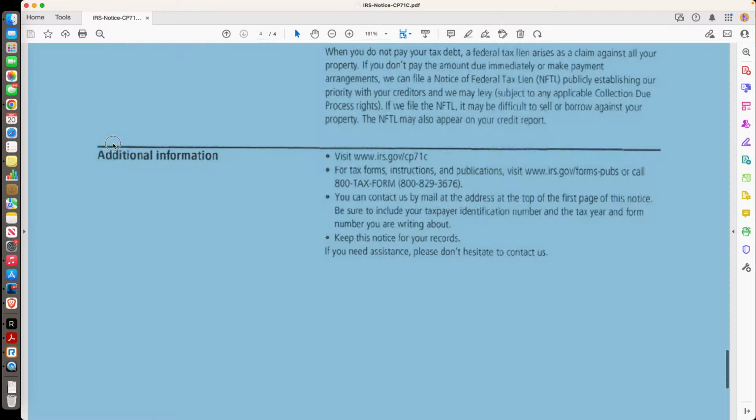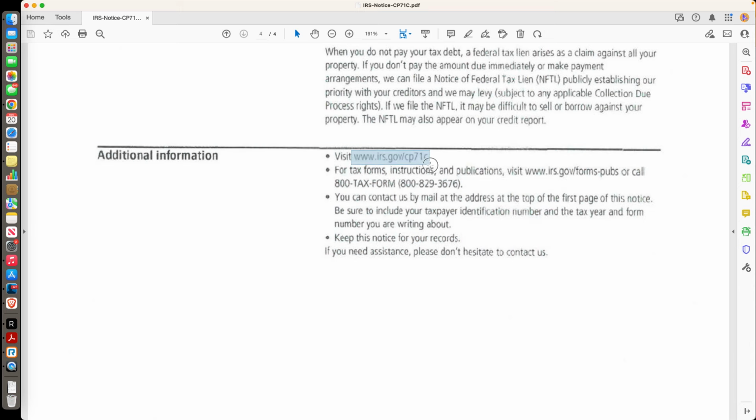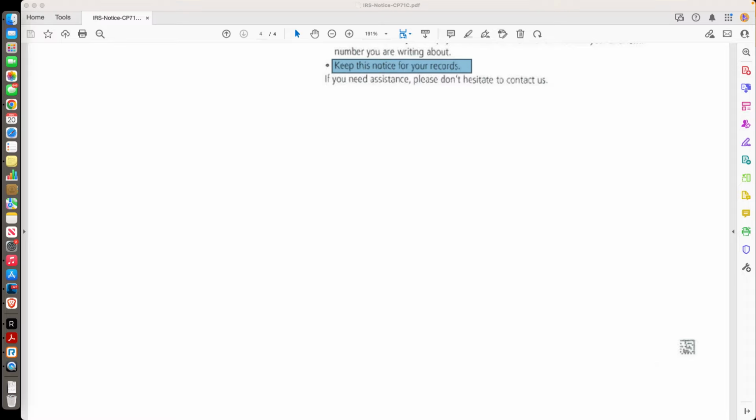Additional information, this is all just stuff they put on every notice. Here's the official IRS webpage on this notice, here's where you get tax forms, here's how you can contact us, and keep this notice for your records.